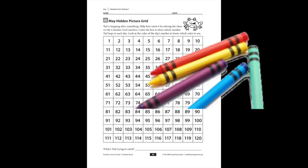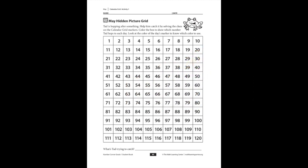Remember to have your 120 chart with colors and pencil and paper to follow along.